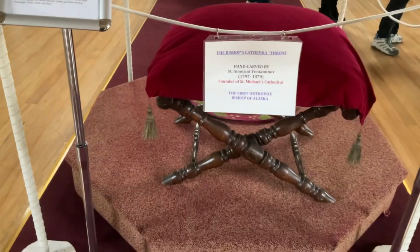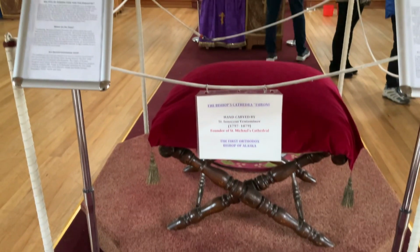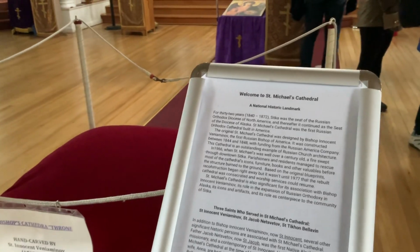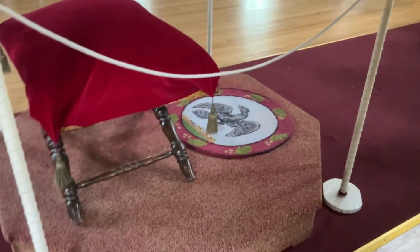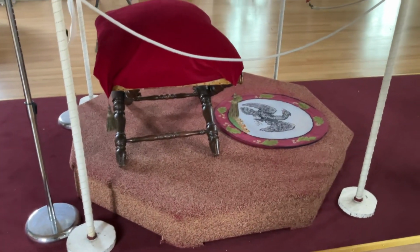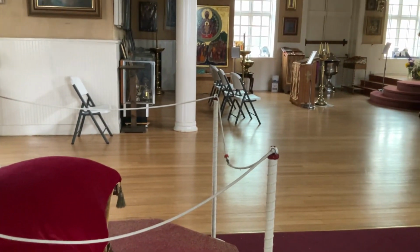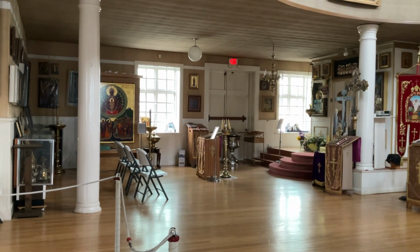Bishop Cathedral. The cathedra is a throne, the bishop's throne. When the bishop comes to town, this is where he conducts services. Bishop Innocent was the one that did it. He carved it. That is the original.